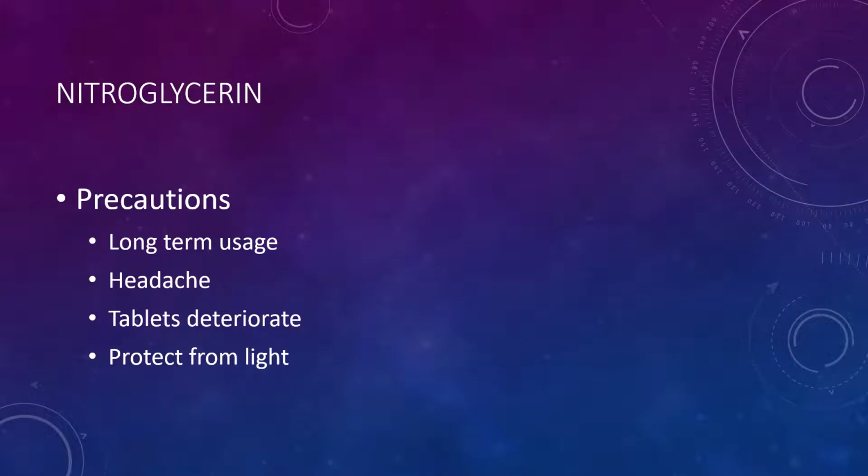Now, if your patient has a long-term history of taking nitro, they may develop a tolerance for it, which might require you to increase the dose or maybe to reduce the time frame between the doses that you're going to give. This is, again, one of the reasons why when you're getting your history from your patient, you want to find out, do they take nitro? Yes. Well, how often do you take it, and how many times over the course of the day do you take it? Headache is going to be the most common side effect of nitro and results, like I said a minute ago, because of the vasodilation of the cerebral vasculature, primarily the arterial system of the brain.